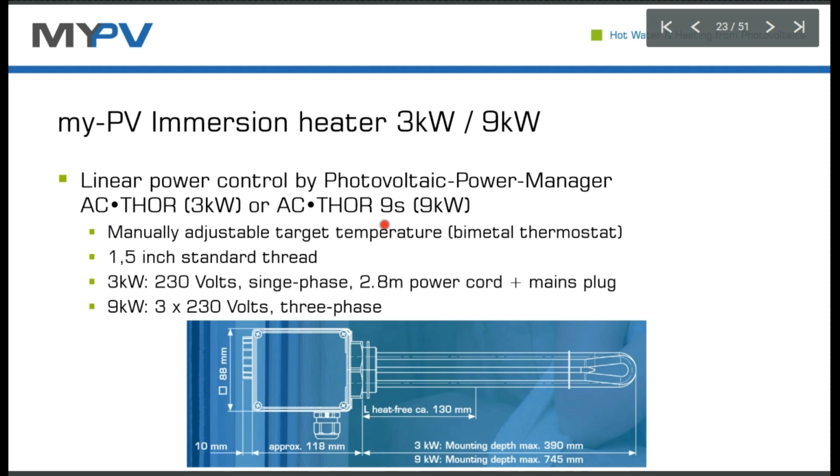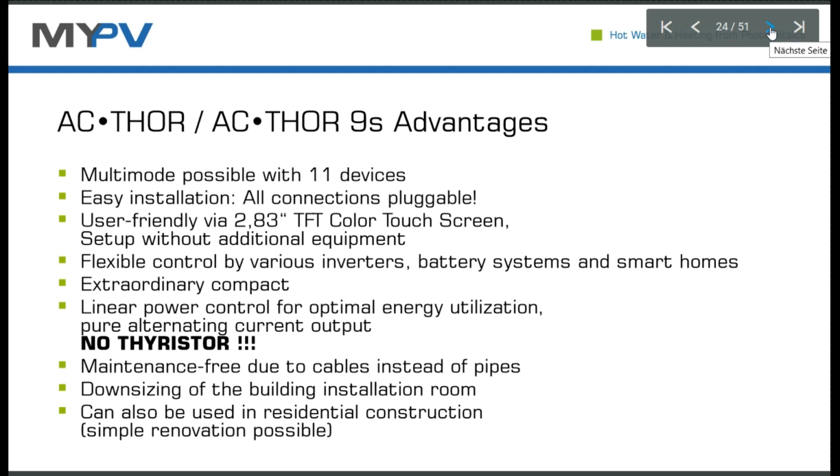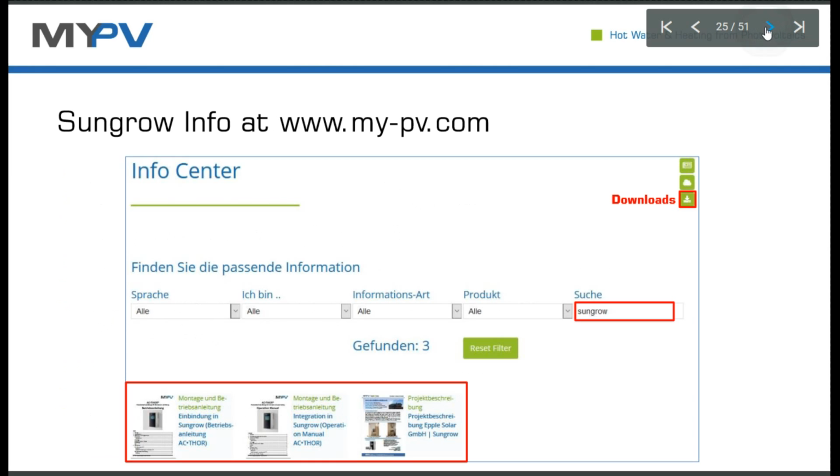Good. For all the people who want to have all accessory parts from one source, who want to have the safety that all components fit together, of course MyPV is also offering accessory parts like these immersion heaters here. So a 3 kilowatt single-phase heater is available, as well as a 3-phase 9 kilowatt heater for the Actra 9S. These are accessory parts that we can offer upon request. Good. I think I already mentioned all the advantages.